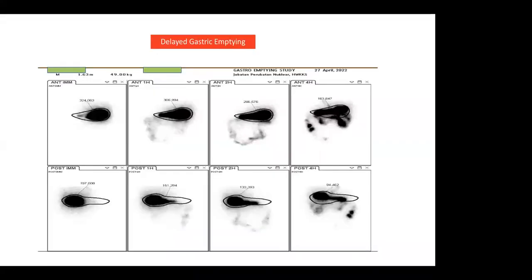But whenever there is a motility disorder, when we introduce a radioactive material, it will remain in the stomach until the end of the study. So when there is remaining tracer in the stomach, we can confirm that this patient is actually having gastroparesis. So these are some of the scans that we can do in our hospital setting.